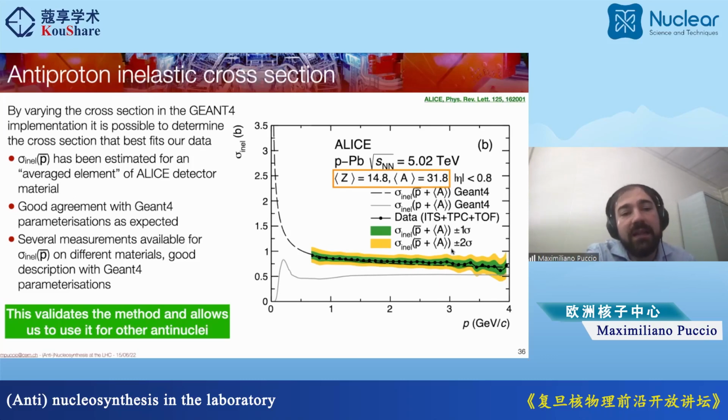The first thing we did was the antiproton cross-section, because, as I said, the antiproton cross-section is very well known, and we wanted to gauge our method with something that is very well known. Essentially what you see in this plot is the inelastic cross-section sigma of our antiprotons as a function of momentum, compared to the GEANT4 parametrization that is tuned on measured cross-sections. Our measurement, reported here with 1 sigma and 2 sigma confidence spans, reproduces the GEANT4 parametrization that is based on measurement.